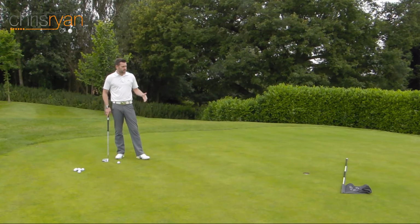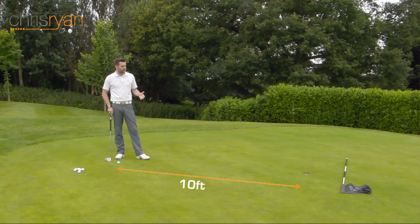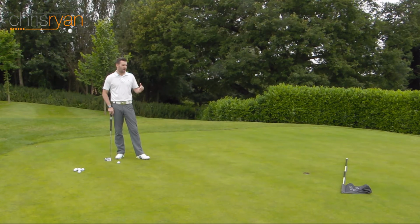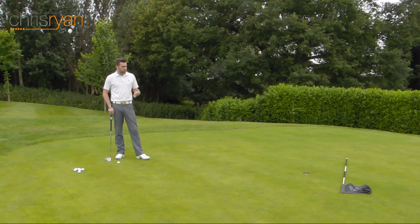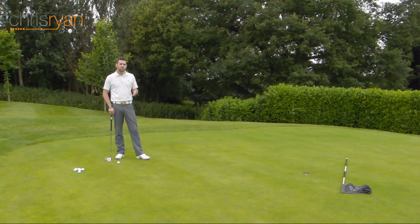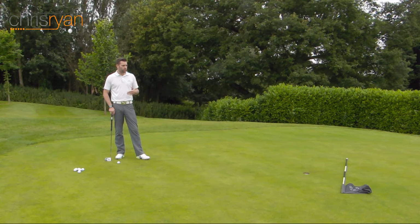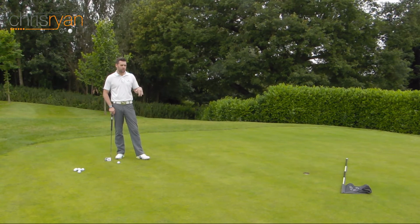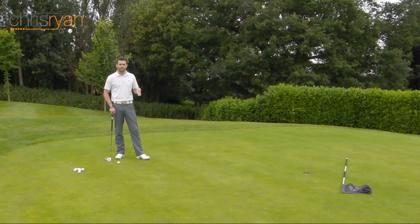Okay, so I've got myself a 10-foot putt here, and what I've done is I've laid a flag, which is around about 1.5 feet behind the hole. And what I'm going to try and do is hit putts. I'm going to try and hole them, but I want to see how many putts I either hole or that finish between the front of the hole and the flag. So if the ball finishes short of the hole, that doesn't count. If it actually makes contact with the flag, that doesn't count either.